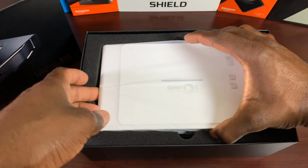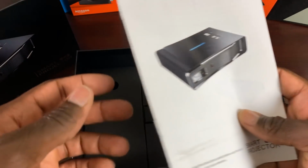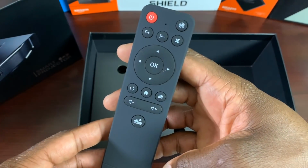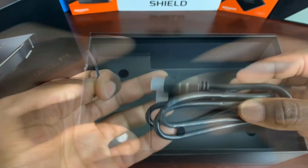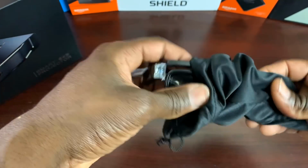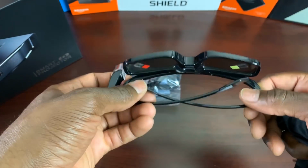All right, so first thing we have up top is the projector. Let's pull it out. So we do have a manual right here, basic information about the projector. All right, so we have the power adapter, power brick. Here's the remote. 2 AAA batteries not included. And so we do have an HDMI cable. Looks like we have some 3D glasses in here. Awesome. Most of the time they don't send the glasses with the actual projector.